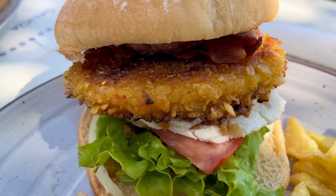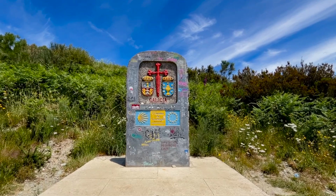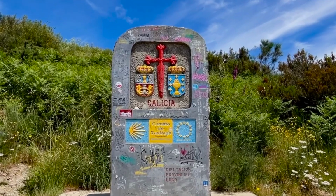Now, I want to say something about the walk. This is where you enter into Galicia. Just before you get to O Cebreiro, you will pass a marker that tells you that you're now in Galicia. And let me tell you, this is a stunning part of the world. We are so happy to be here.